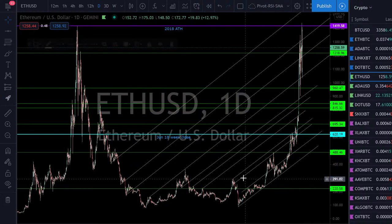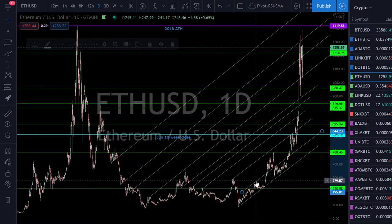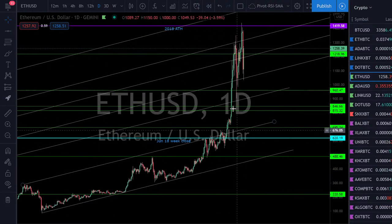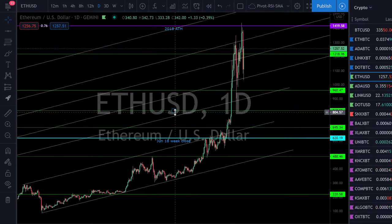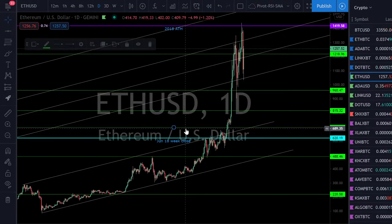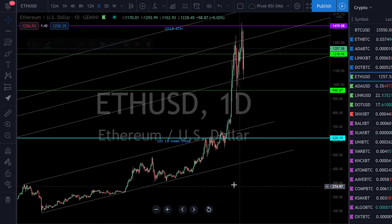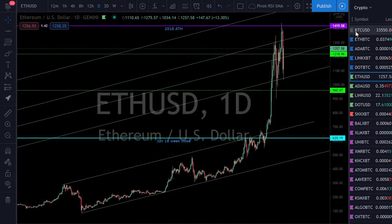I'm going to get rid of a bunch of these lines I just don't need anymore. We fought with that level, and once we broke it, we made a big, strong run, almost straight into the all-time high. We had a little bit of consolidation, and then it got real volatile. Does this look familiar, by the way? These lines are way too busy. Let me show you, if this looks eerily familiar, it should.